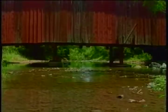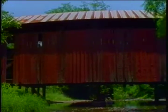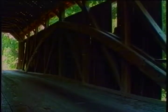Still on the Big Buffalo Creek, these are the piers of the Seville Covered Bridge. Overall length is 60 feet with two plies of 2-inch oak planking on the floor.